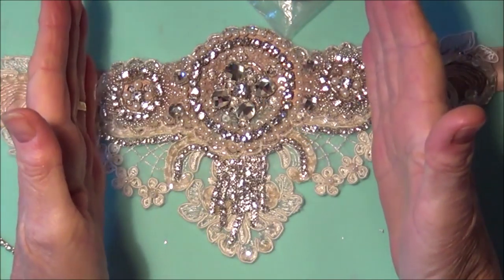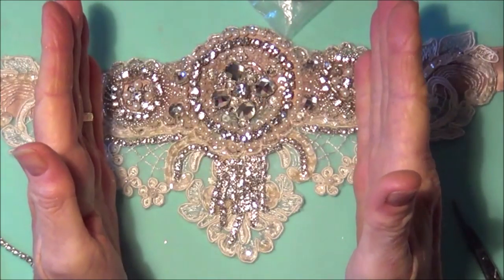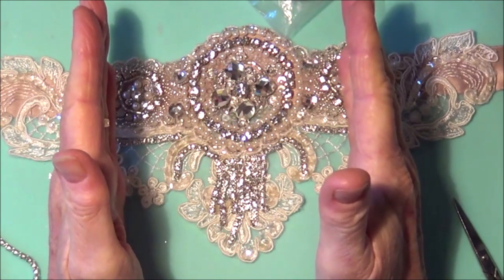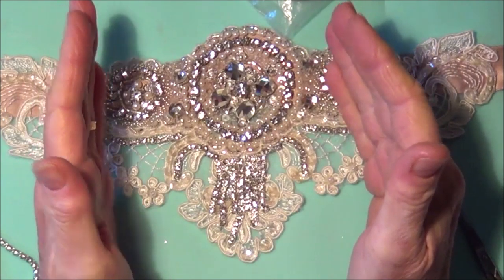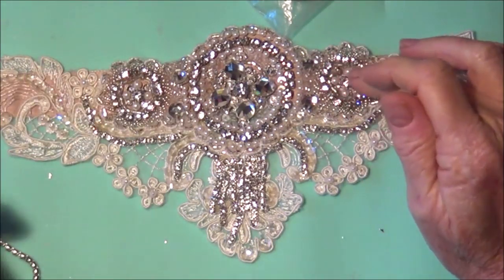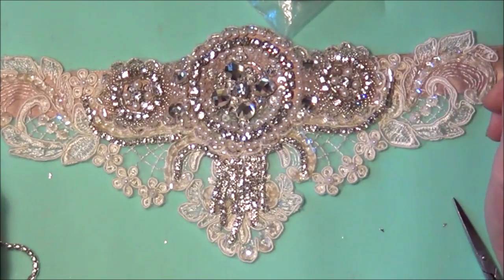Because you'll only see that much, really. The rest goes around the back of her neck. So that's the part you will see, and that looks rather glamorous to me. Yes, I like that. So, okay. Beautiful, aren't they?